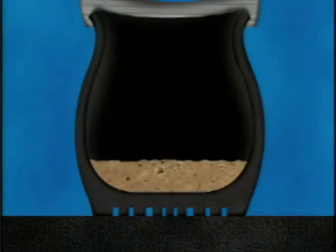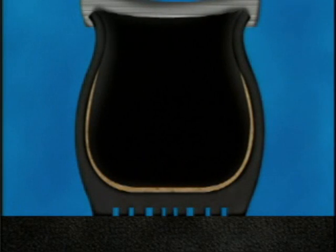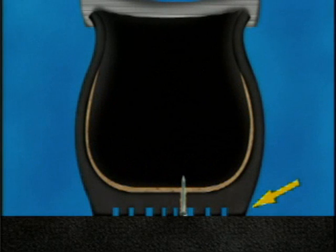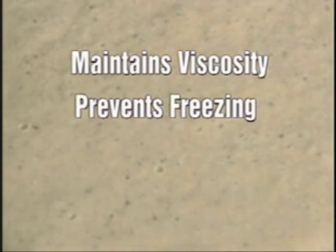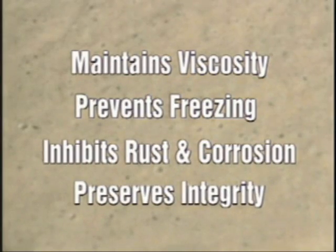Here's how it works. It remains a liquid inside the tire. As the tire rotates, the material spreads out over the inside surface. When a puncture occurs, centrifugal force plus the jet action of escaping air propels millions of tiny fibers and fillers into any opening on the tread, lower sidewall, or bead. As the rubber spreads and flexes under load conditions, the carefully formulated fluid forms a solid plug in just a few revolutions of the tire. This fluid compound maintains viscosity and prevents freezing, inhibits rust and corrosion, and preserves the integrity of the rubber, ultimately extending the life of your tires.